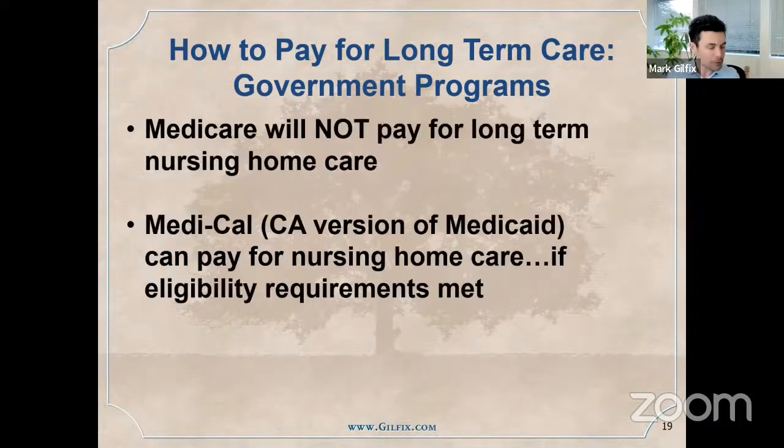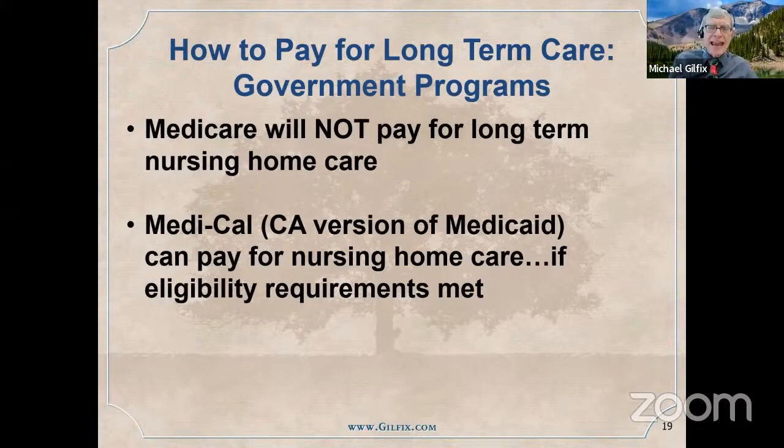I think there's a lot of confusion here about Medicare versus Medi-Cal. Mike, why don't you lead us through that? The last time I looked at the AARP survey that asked people over the age of 60, they were asked, do you think that Medicare will pay the cost of nursing home care? 60% of those over the age of 60 said, yeah, Medicare is going to pay my cost of nursing home care if I need it.